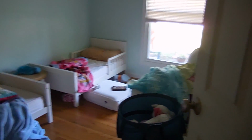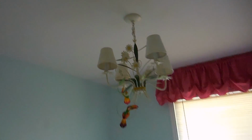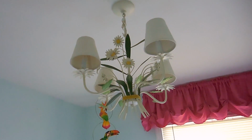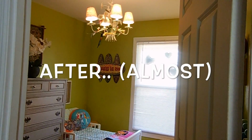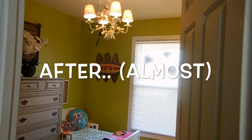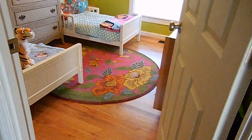So, look at the tiny bedroom. I wonder if I stand outside the door if you can get a grasp for how little this room actually is. Yep. Oh, and the adorable chandelier. I need to get some bamboo shades though. Okay, I'm just going to go ahead and do this room tour because I was going to wait for a few things, but I can always film an update.